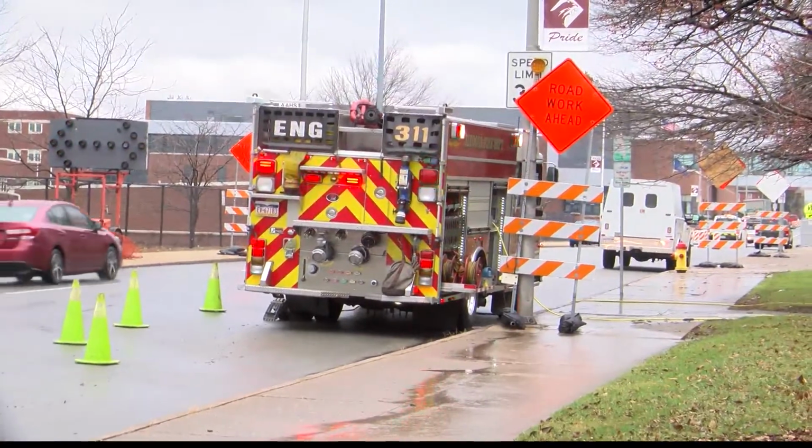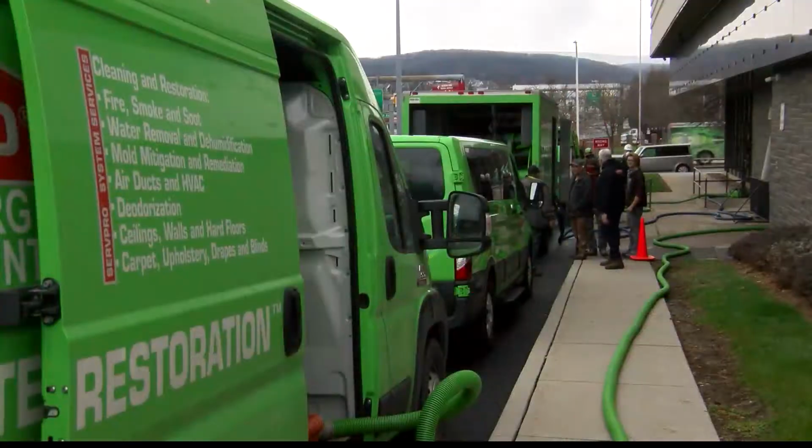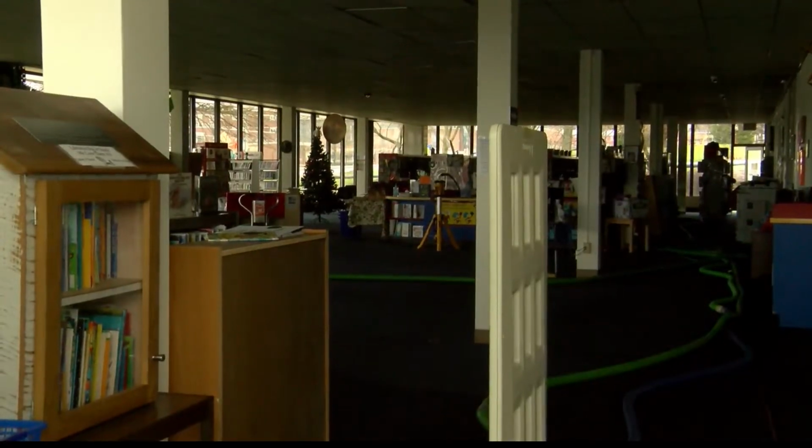The Altoona Fire Department and Water Authority were on site shortly after to pump water out of the building. ServPro of Altoona and Evansburg are already working to clean up and restore the library.